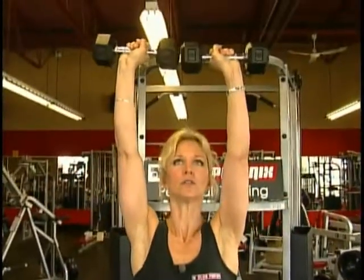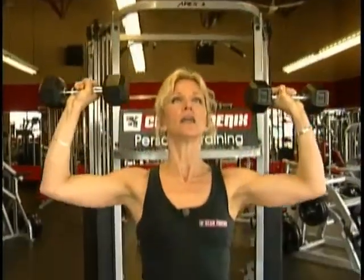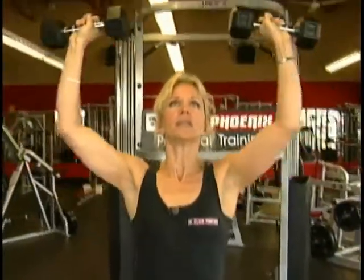Exhale and press. One of the most common mistakes for shoulder presses is the shrug. We don't need to shrug. We want to actually keep the shoulders away from the ears as you press the palms to the ceiling. Keeping that core tight, exhale, and press.